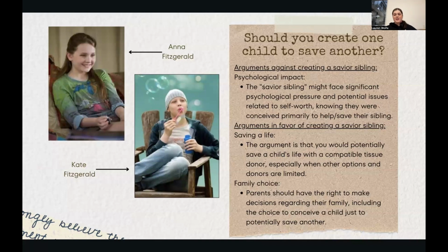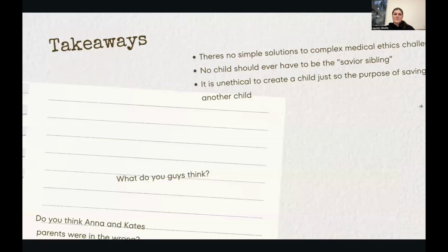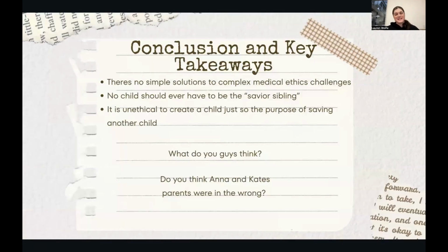The parents have the right to make these decisions regarding their own family. Sarah and Brian, the parents, wanted to create Anna just to save Kate. That was the only reason they had Anna. They just wanted to have her just to save Kate. And that also brings up favoritism.